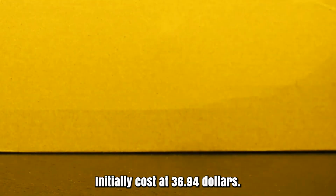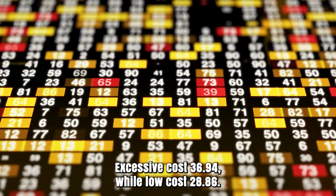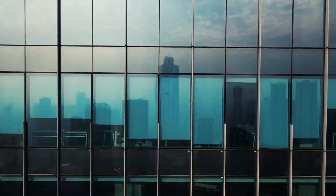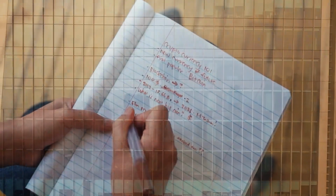Dash cost expectation for April 2026. Initially cost at $36.94. Excessive cost $36.94, while low cost $28.86. The normal for the month $33.44. Dash cost estimate toward the month's end $31.03. Change for April 16%. Dash estimate.